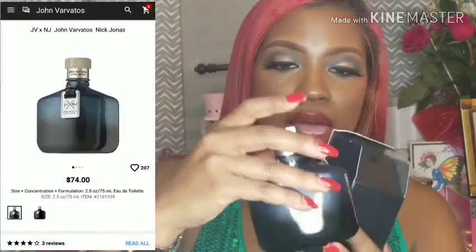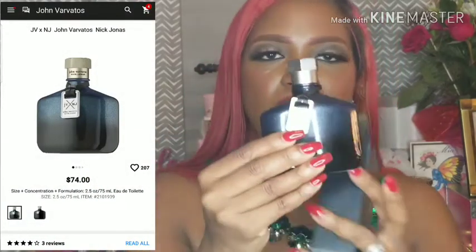So we have the John Varvatos. Smells so good. I think there's a white bottle, a brown bottle, and a black bottle. This is the black bottle. Isn't it cute? Look at that.